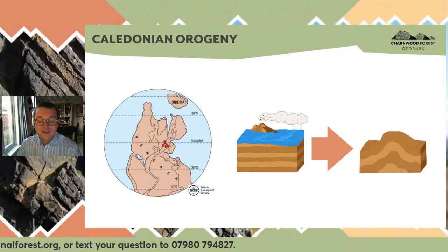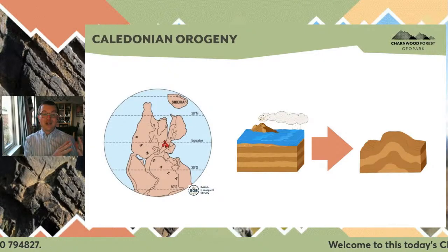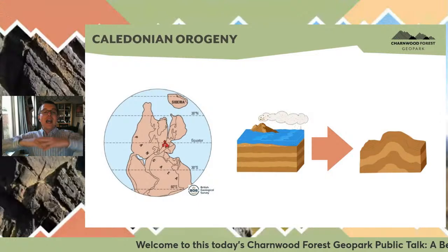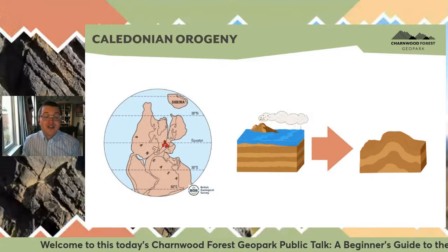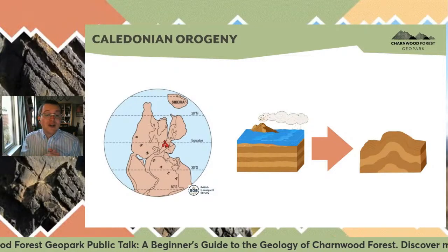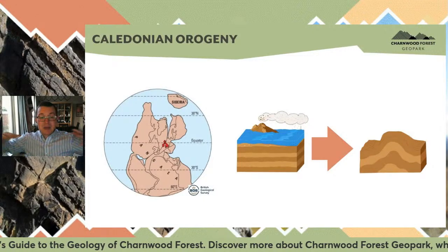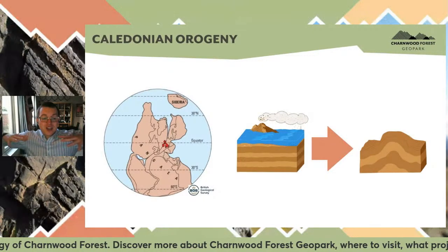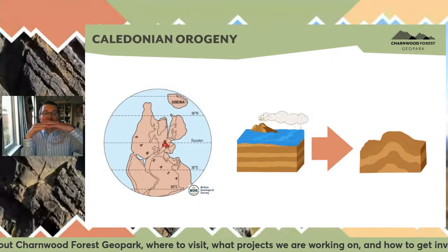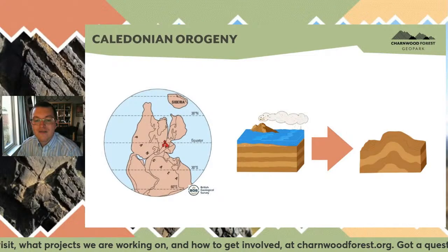And the same is true of the layers of the crust. And this is why the layers of our oldest rocks in Charnwood Forest are not flat and level like they were on the day that they were laid down, be it 560 million years ago in the Ediacaran, or more recent, or during the Cambrian 510 million years ago. Not flat layers at the bottom of the sea. Because of the Caledonian orogeny and all of this scrunching and bending and flexing, those layers have been bent up and folded. And that's what my diagram is showing there on the right hand side.